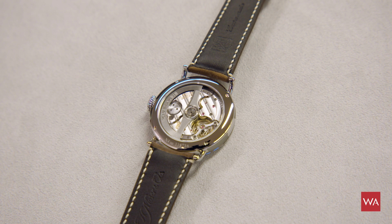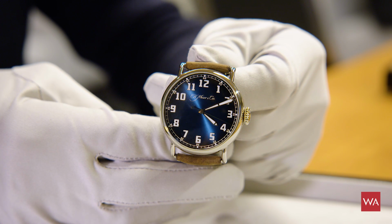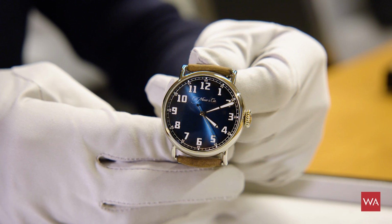Heritage is inspired by what you've seen in our museum. We have a lot of antique watches from Moser, from 1828 until 1980 when the brand disappeared. So there are 160 years of watches out there. Here we're talking about the early 20th century, when we moved from pocket watches to transformed pocket watches, the first pilot watches, etc. And we have a lot in our museum.